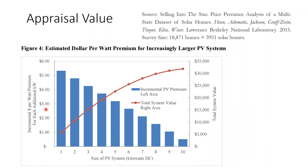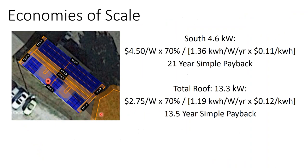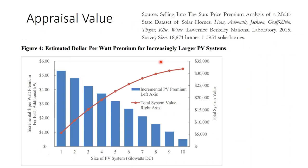So even if you cut that number in half to $2.25 a watt, you might be doing a 4 kilowatt solar array in a rural area and getting a 21-year simple payback. You might be thinking, well, I'm never going to get my money back. I'm never going to be able to do solar because it's a 20-year payback. How do I get my money back? The answer is, if you do a well-designed solar array, you will retain some payoff at the time that you come to sell your homes.